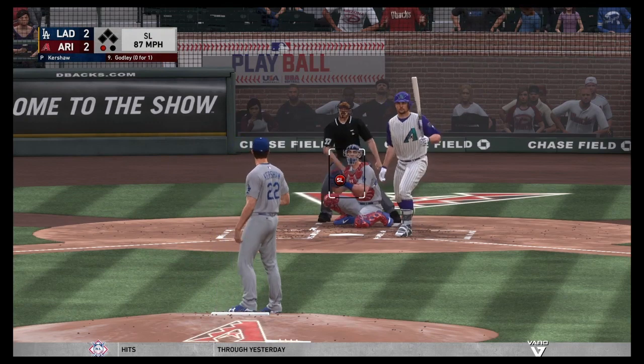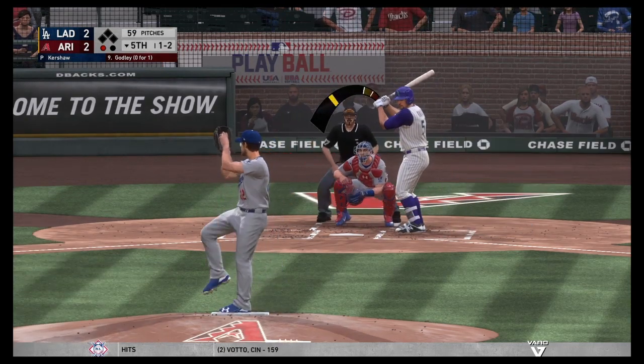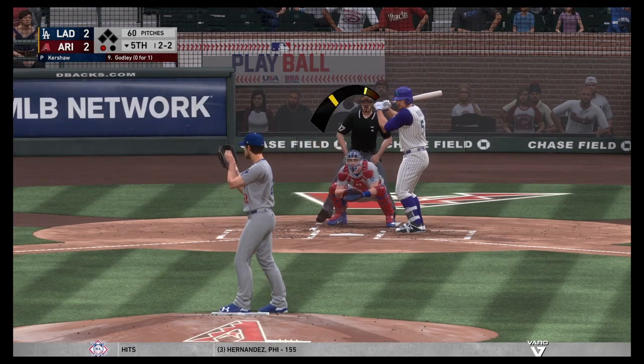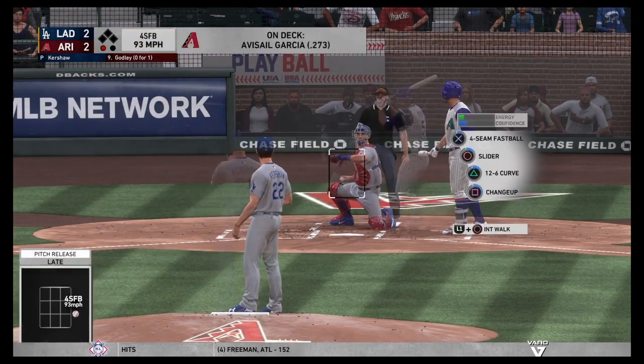A ball and 2 strikes, 1-2 to the Diamondbacks pitcher. 1-2 to Godley, and the off-speed pitch is low in the dirt as he takes it for a ball. Now 2-2, and now a full count, 3-2.